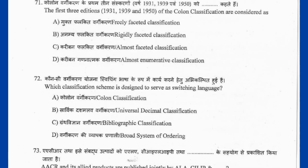Coming is the 71st. The first 3 editions, 1931, 1939, and 1950, of the Colon Classification are considered as freely faceted, rigidly faceted, almost faceted, or almost enumerated. So they were rigidly faceted classification. All right. Moving to the next question. Which classification scheme is designed to serve as a switching language? Colon classification, Universal Decimal Classification, Bibliographic Classification, or Broad System of Ordering, BSO. So the correct answer is BSO, option number D. Moving to the next question.